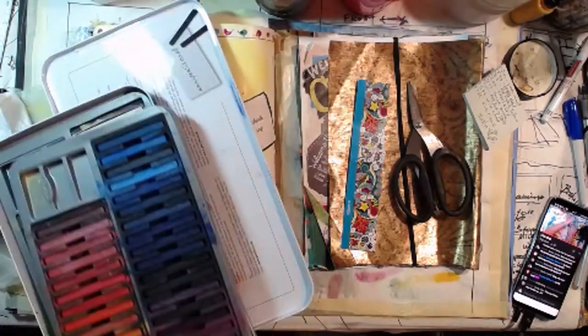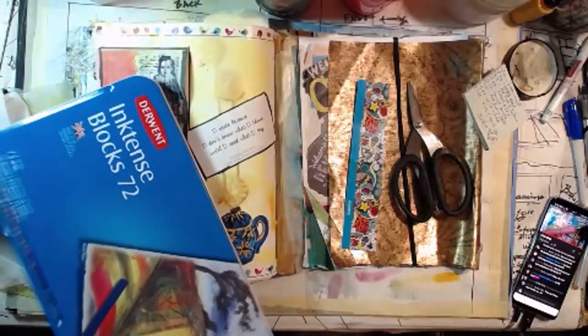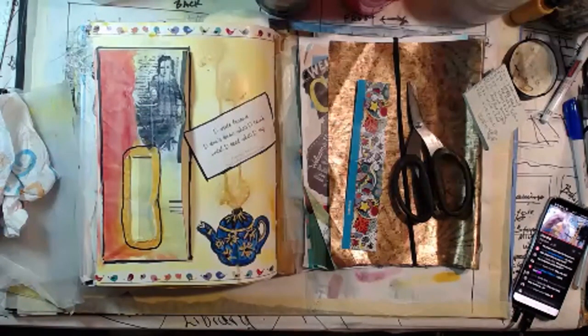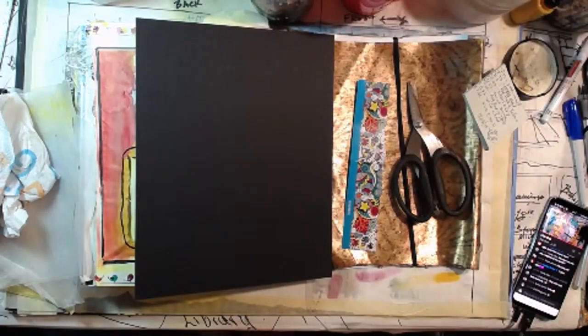Oh, it's really warm in this house. In this room, it's really warm. I need something strong and sturdy. And I should have something right here available, like a black paper. But do I have it? I do.